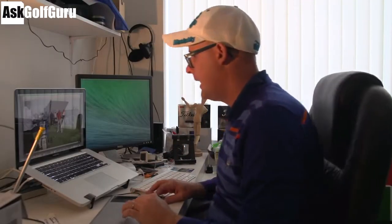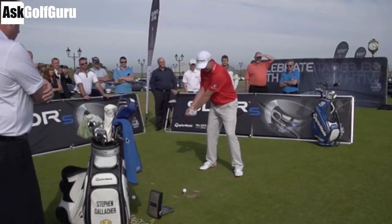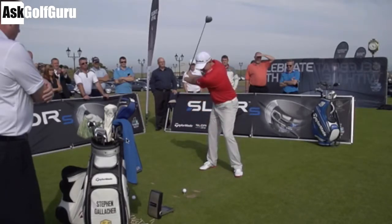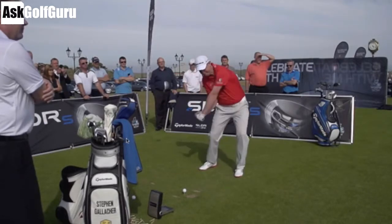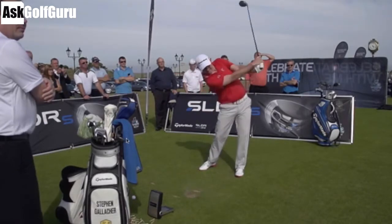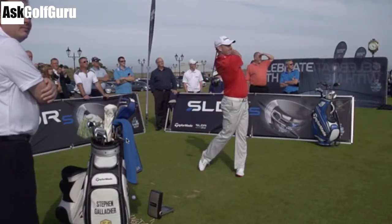Right guys, let's take a look at Stephen Gallagher's swing here. He's a very consistent player. He's got an interesting action. Some great footage here I shot at a TaylorMade day, like I said earlier. He hits the ball long enough. He's not the longest on tour, but he's got enough when he needs it.